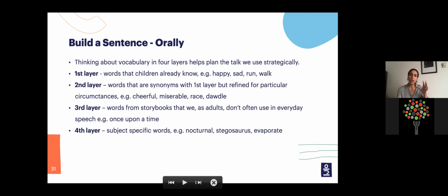So when you're planning your story time and you're starting to think as a team before you do it, what vocabulary are we going to focus on? How are we going to enhance the children's vocabulary? One way of thinking about it is in tiers. This idea is taken from a lady called Isabel Beck. She developed the tier system of vocabulary.